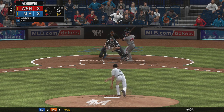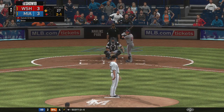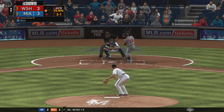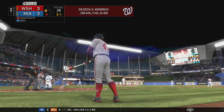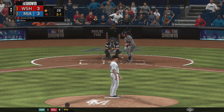The 1-1 pitch. And a pitchout. Perhaps they thought the squeeze would be on. He's fallen behind now, 3-1. Waiting on deck is Howie Kendrick. Go-ahead run in scoring position here with one away.